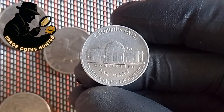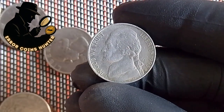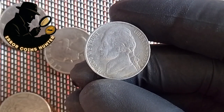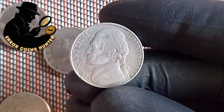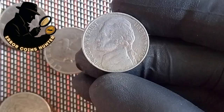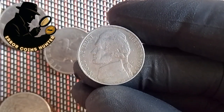Fourth, examine the edges carefully because the partial collar error should create some areas where the edge appears more spread out or flattened compared to the normal raised rim you'd expect to see on a properly struck coin. And fifth, if you notice any combination of these characteristics, do not spin that coin or take it to a standard coin counting machine. Get it to a professional grading service immediately because you could be holding something worth tens of millions of dollars.